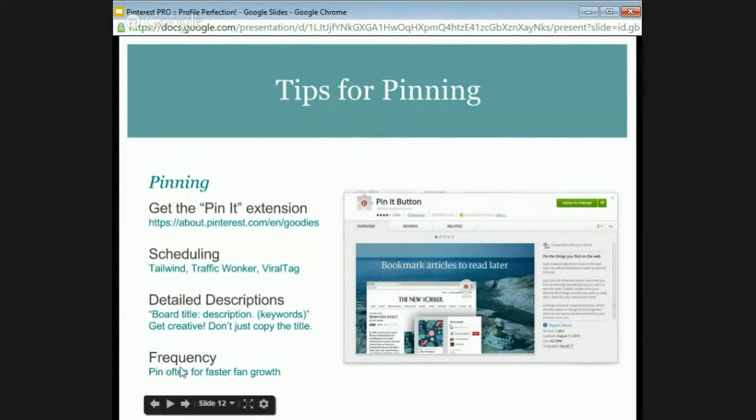I want to talk about detailed descriptions and frequencies first. Detailed descriptions are really important when you pin something. A really nice, simple habit to create is to put your board name first in the pin description. That's because you are creating boards that are named after your keywords. So if you put your board name first in your pin description, you're automatically putting your most important keyword first.